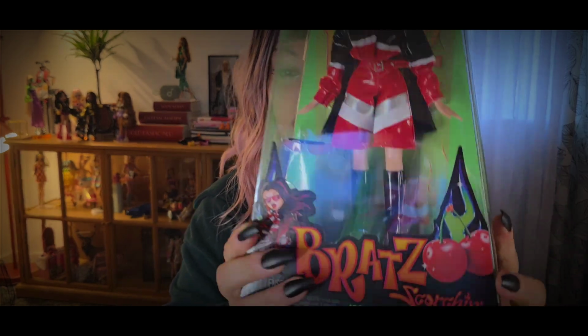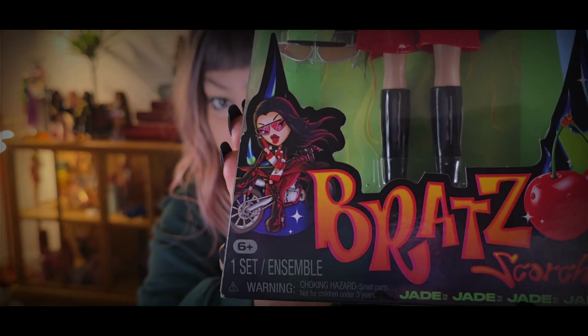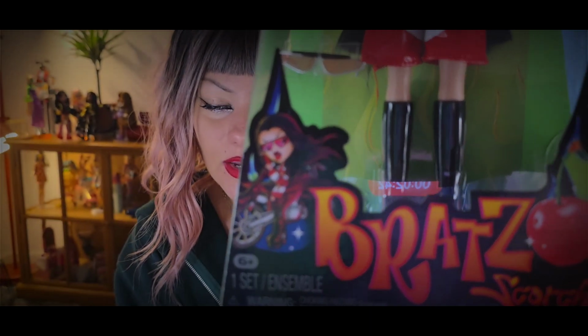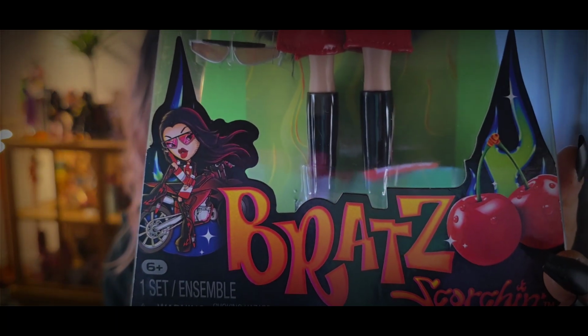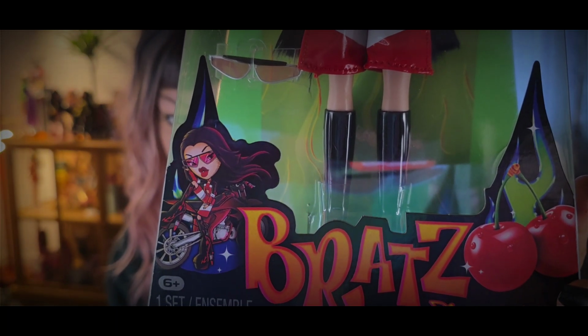Now we're going to look at the other artwork on the front. So here is Sasha on the front, Jade on the front here. Now I prefer this artwork to the artwork on the back. I think if they had enlarged this and made this bigger on the reverse of the packaging, it would have been really sickening, but they've not done that.